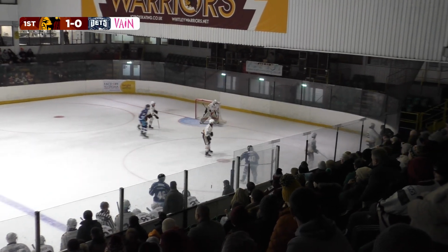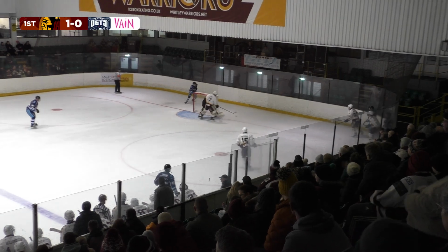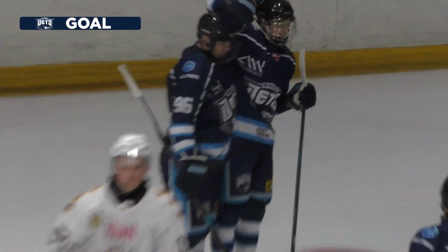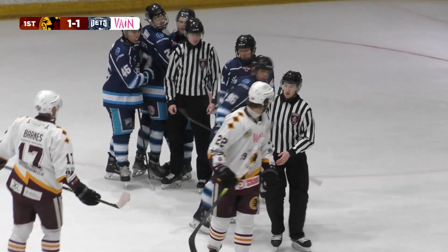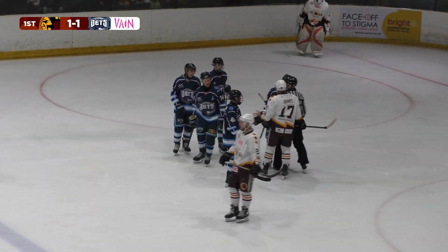I thought he was a bit lucky. Yeah. And we're seeing a lot more big hits coming in now. Yeah, a lot more. And it's a goal on the power play. I think the Warriors just lost sight of the puck. It was bouncing around. Barnes was originally in front of net, and now they're kicking off after they've scored a goal. Wood's not happy. Yeah. But it's been a real poor display of sportsmanship from the whole team so far.